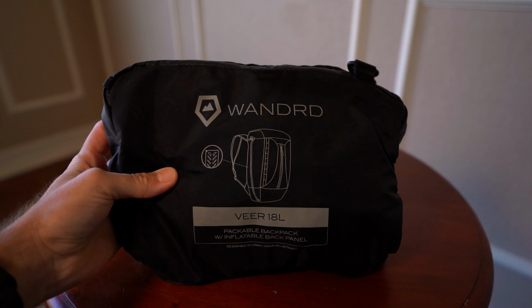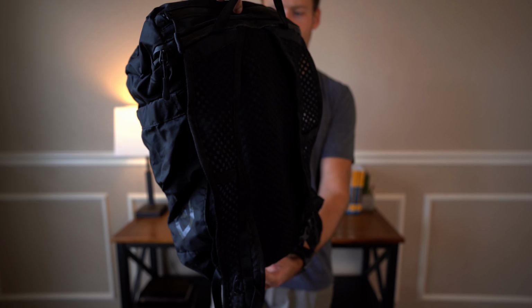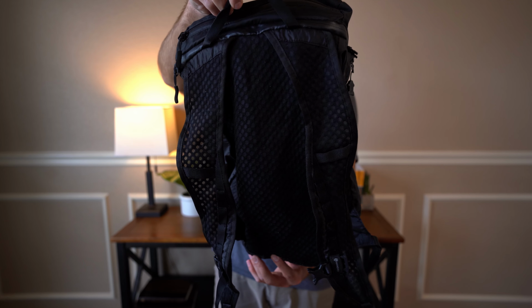So if you're a one-bag traveler, I probably don't have to sell you on the benefits of having a packable day pack. It's nice to have a small bag to throw a few items in without needing to haul your big backpack or suitcase around. I've used a lot of those different packable day packs, and my complaint with them is that they're often kind of flimsy. This is the WANDRD Veer 18-liter packable day pack, and I love it because it's the perfect middle ground between one of those smaller packable day packs and a bigger full-size backpack. So this thing is made with quality materials and it's loaded with extra features like mesh straps, a chest strap, water bottle pocket, and an inflatable back panel. And if you're a photographer or videographer, there's also an additional inflatable camera cube you can get, which is pretty cool.